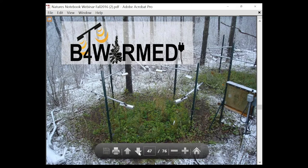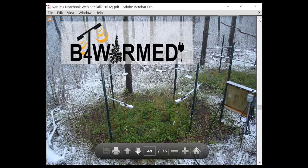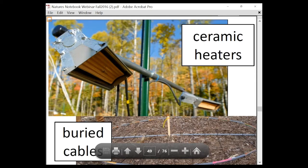Another study that was just shown in Nature's Notebook was the mayfly studies, trying to inform municipalities on how to protect the communities and clean up from the mayfly outbreaks. And we have mayflies in both Minnesota and Wisconsin. So those studies, again, help save money for the municipalities.